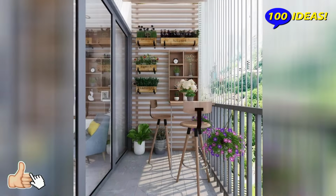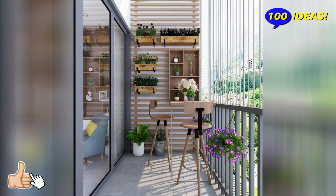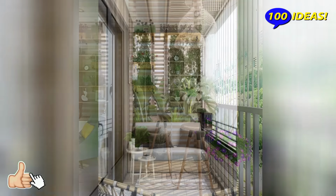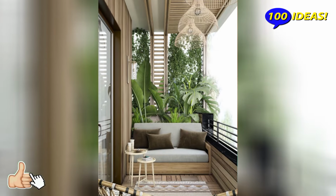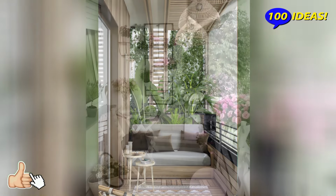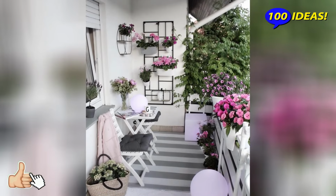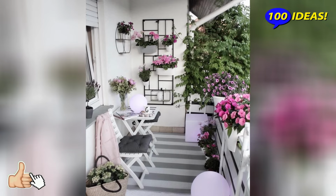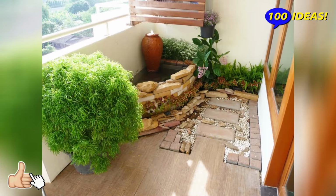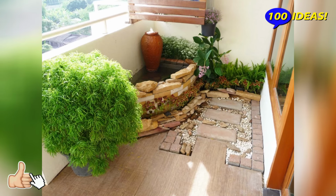A balcony garden is no stranger to urban apartments. If you're living in a big city where a backyard is not an option, you'll likely rely on nearby parks for your daily dose of greenery. Wishing to have a little nature inside of your own home is a very common wish, but it can be quite challenging setting up a garden in a small apartment.